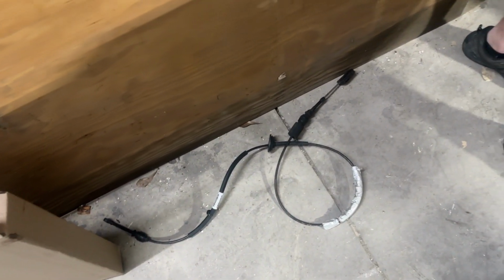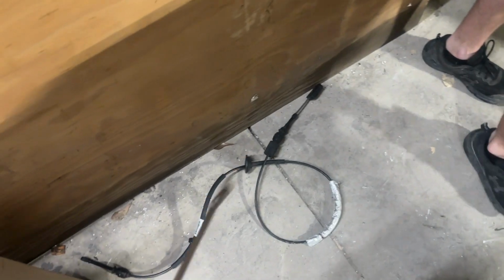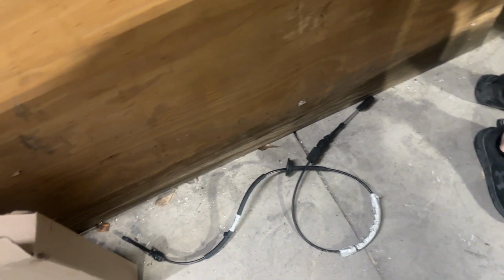Got this F450, we're changing the shifter cable. The old cable, they put a loop in them like that from the factory, and over time they get hard, so they got an updated one that's shorter. It's just a straight shot instead of having that loop in it.